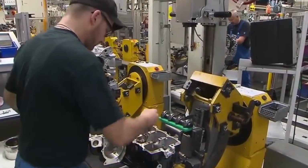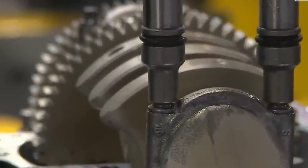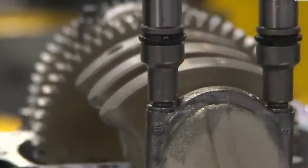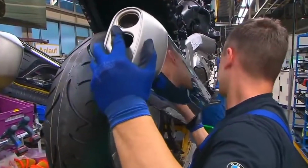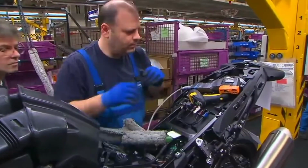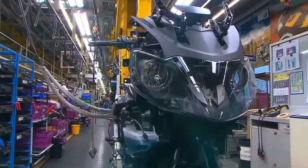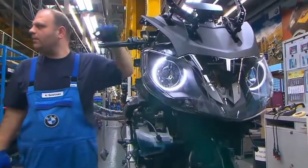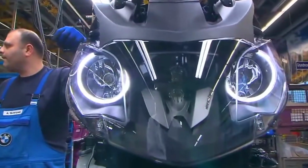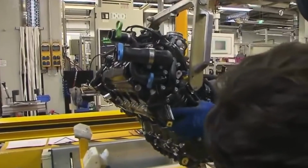Once assembly concludes, each S1000RR undergoes a comprehensive inspection performed by a team of 5 quality control specialists. This multi-stage assessment includes 189 individual inspection points, from functional verification of all electronic systems to visual inspection under specialized lighting that highlights even minor imperfections invisible to the naked eye. Approximately 8% of motorcycles receive additional attention before being cleared.